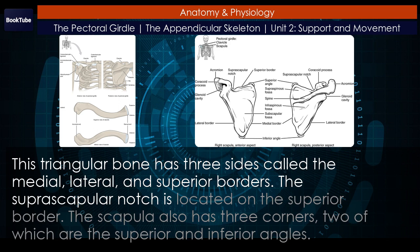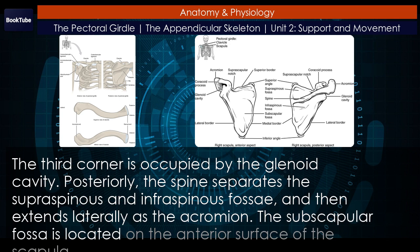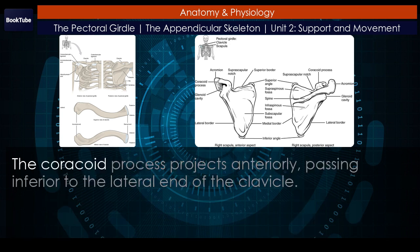The suprascapular notch is located on the superior border. The scapula also has three corners, two of which are the superior and inferior angles. The third corner is occupied by the glenoid cavity. Posteriorly, the spine separates the supraspinous and infraspinous fossae, and then extends laterally as the acromion. The subscapular fossa is located on the anterior surface of the scapula. The coracoid process projects anteriorly, passing inferior to the lateral end of the clavicle.